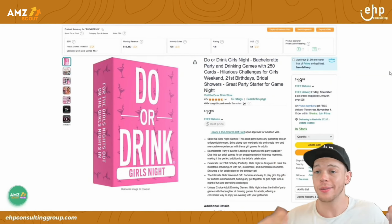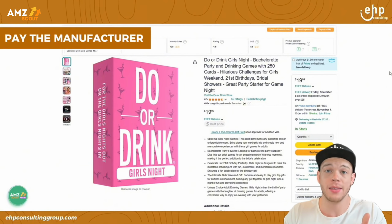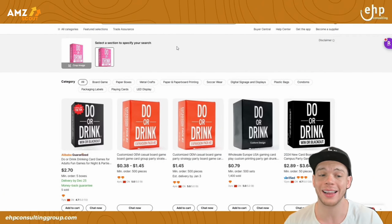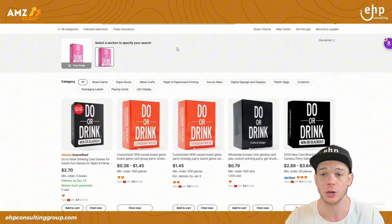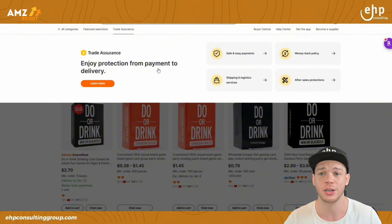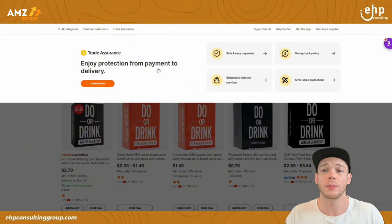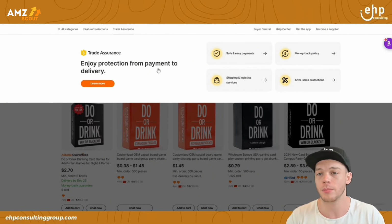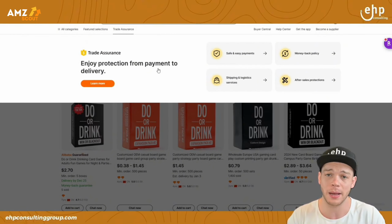And number 8, the final step is to pretty much pay the manufacturer. Now, to pay the manufacturer, you can pay them directly on Alibaba.com, and that's my recommendation. If you pay them on Alibaba.com, they have trade assurance. You can see it's protected. You can pay via credit card. If something goes wrong, you get a full refund. So this is the best way to pay them. Pay them via credit card, via Alibaba.com.